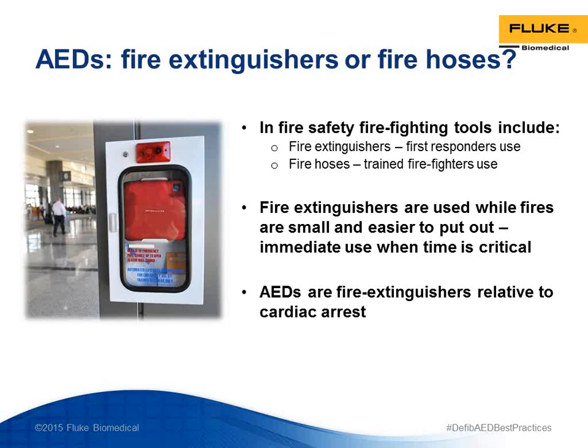So let's move on to AEDs. Now that we've discussed testing practices for defibrillators and its importance, let's move on to AEDs. The use of AEDs has really been growing over the years. And as you can see, we've presented an analogy of fire extinguishers or fire hoses for AEDs. So what is an AED? Is it a fire extinguisher or a fire hose?